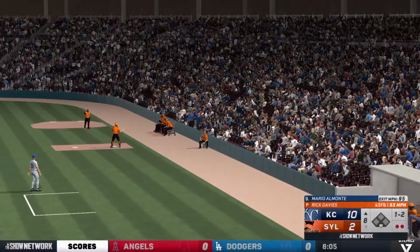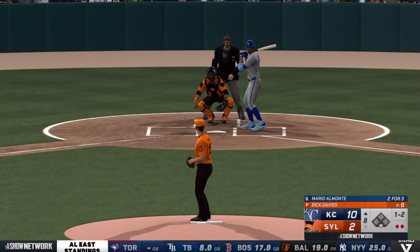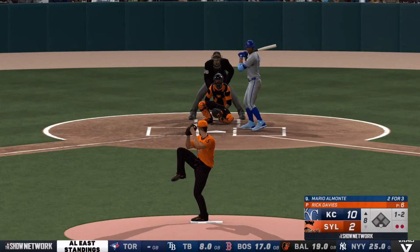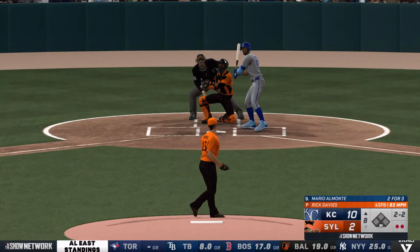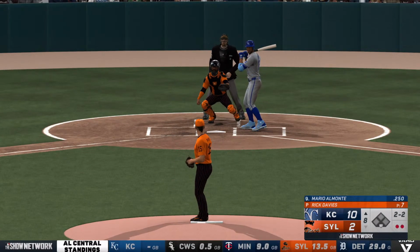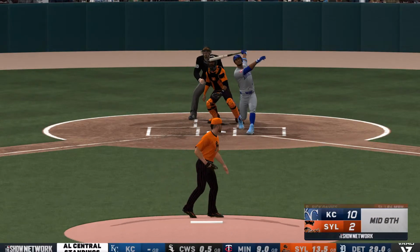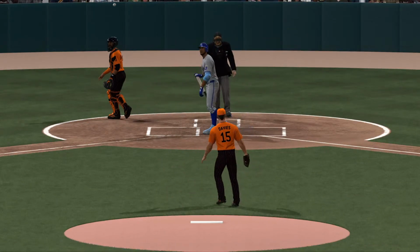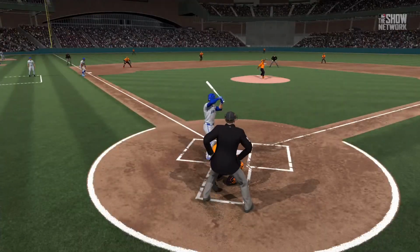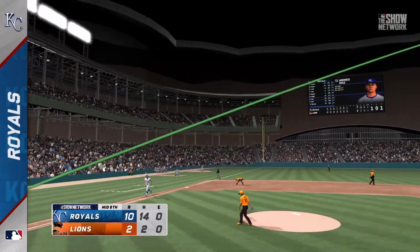Stays alive. That's the ball. That's down. And a swing and a miss. And that's that. The Royals get a run in the inning on this solo homer. It's now a 10-2 ball game.